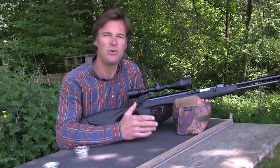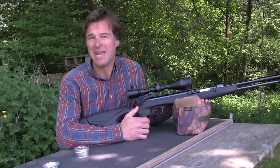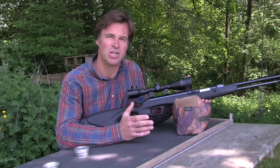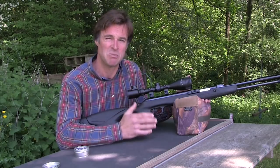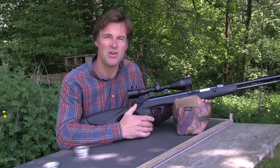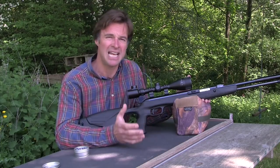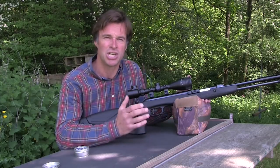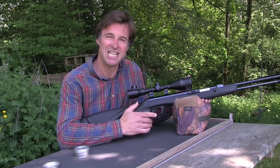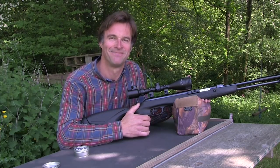The Walther LGU Varmint really is a brilliant piece of kit. It may not be suited to smaller shooters, but it's a big gun that boasts big performance. It's so good, in fact, that it can hold its own against a PCP in the accuracy stakes, and that's without the hassle and expense of charging equipment. If you ever get a chance to try one, give it a go. You won't be disappointed.